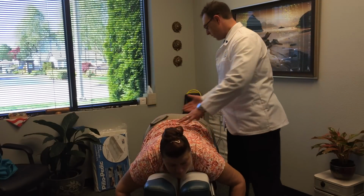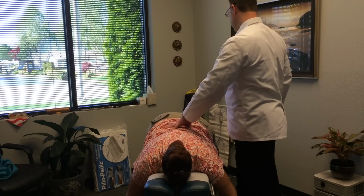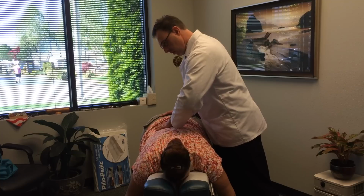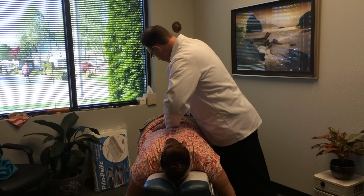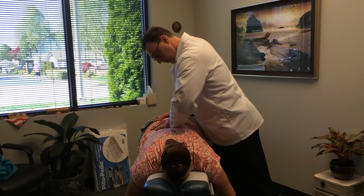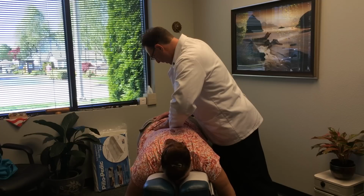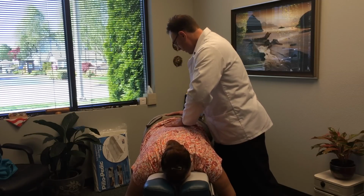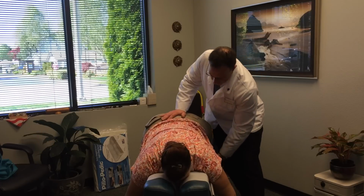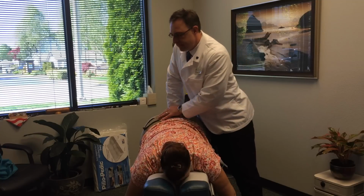Go ahead, raise this leg for me. And down. Try the other one. Back down. Now you didn't have the surgery on the right knee, did you? Yeah. Meniscus. And did you do the physical therapy portion of it? Yeah, it still doesn't want to bend all the way. It hasn't been hurting like it used to, but it was torn. How bad? Not too bad.